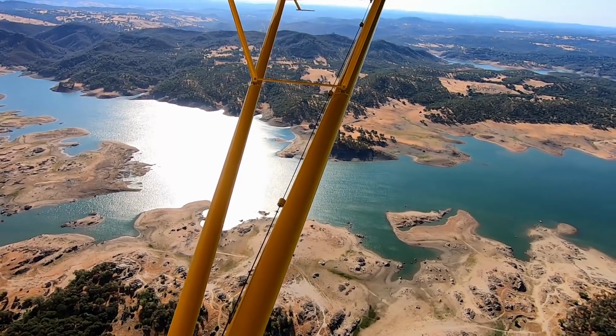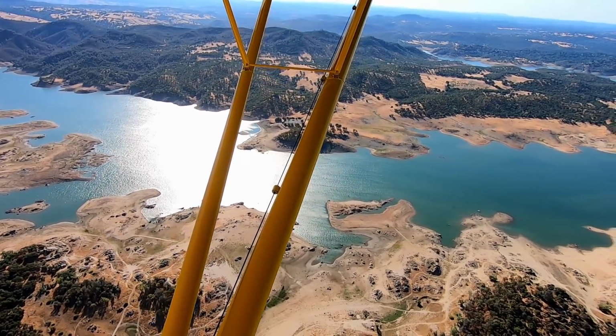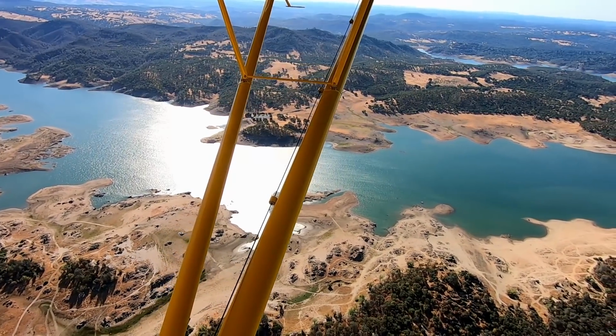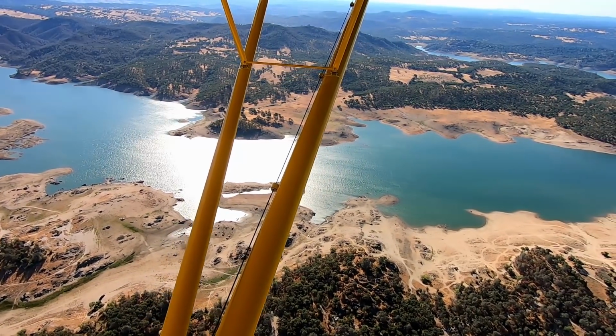Fortunately, boaters in the area here on the lake witnessed the accident, raced to the scene of the accident, got the people safely out of the aircraft as it was sinking upside down in the lake. What a terrifying situation. And everybody got out just fine.